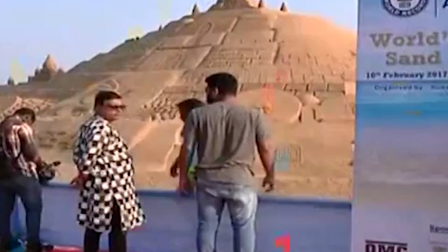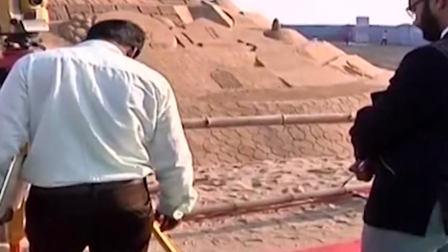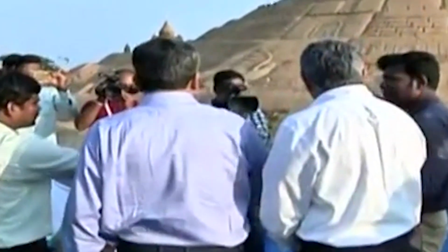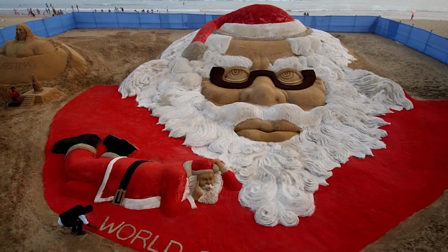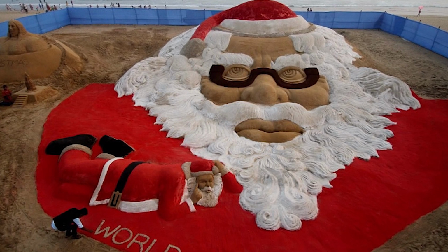He started to learn his craft on the beaches of India, and because of his passion and dedication, he has traversed different parts of this world, attending many competitions just to show the world his talent. One of his impressive creations is this 2017 sand Santa face that became the world's biggest sand Santa face. He created this sculpture on the eve of the Christmas celebration on the Puri beach of Odisha. The Santa face, titled World Peace, was 50 feet wide and 25 feet tall.